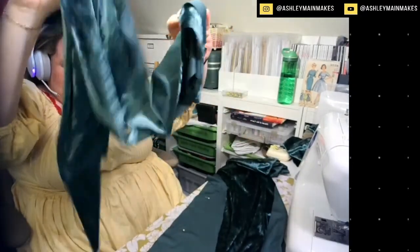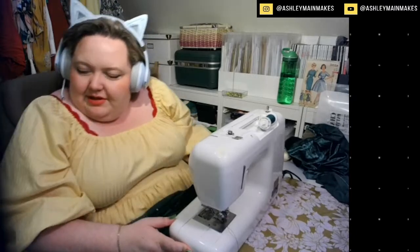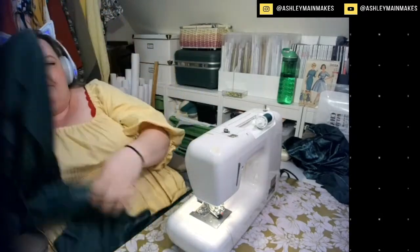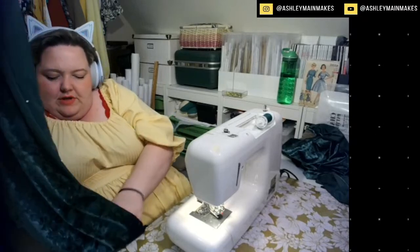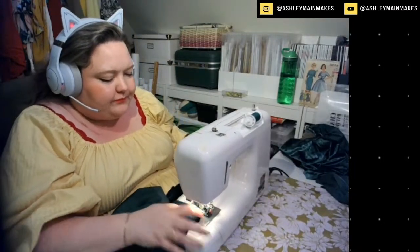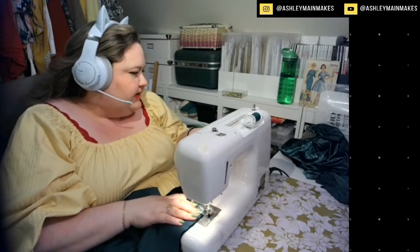Sorry, guys, but also not sorry, guys. Oh, I didn't put my pins the right way. Do I care? No. Alright. Centering. Not mucking anything up. Already pinned it the wrong way, but it's fine. I'm just rolling with it. Having one of those evenings. Fine. Alright. Nope, do I have it on zigzag? Zigzag and zigzag.